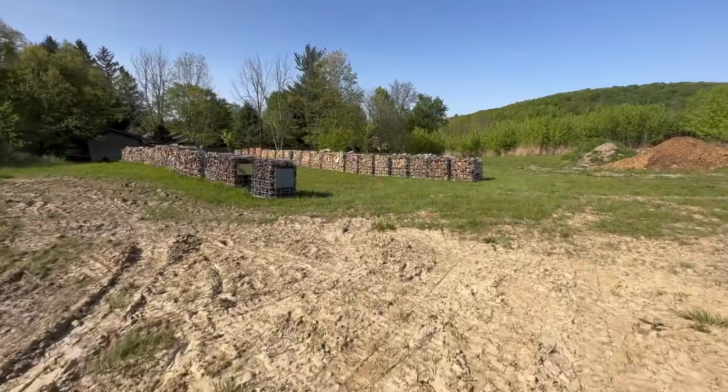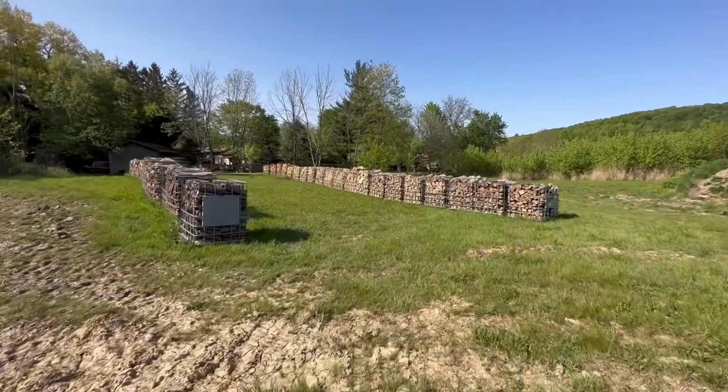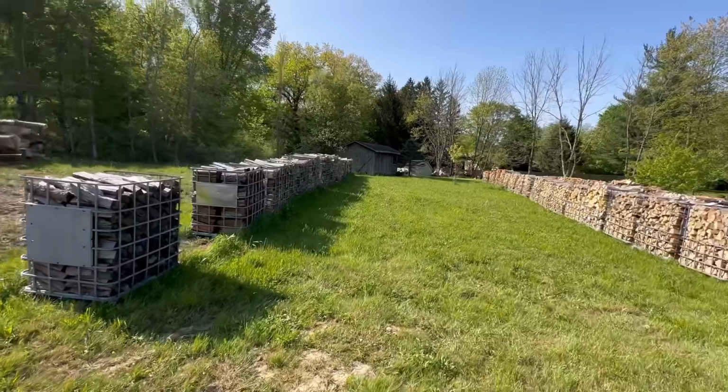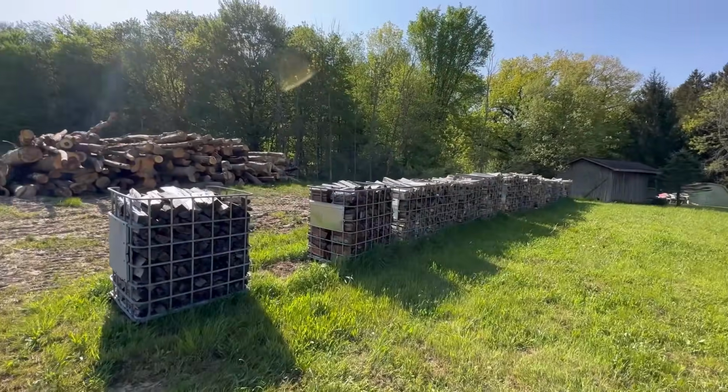So this is the drying yard, and I think when we started we had 33 baskets, and in the last 7 days I think we've added another 14, so we've been averaging about 2 baskets a day. But I'm just curious what our inventory looks like right now.